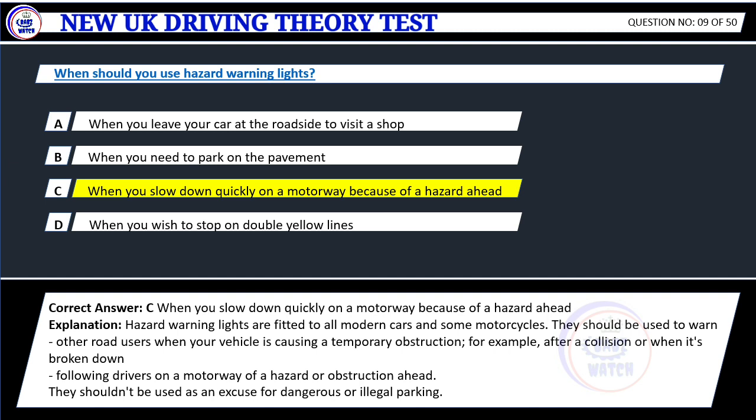Explanation: hazard warning lights are fitted to all modern cars and some motorcycles. They should be used to warn other road users when your vehicle is causing a temporary obstruction, for example, after a collision or when it's broken down.